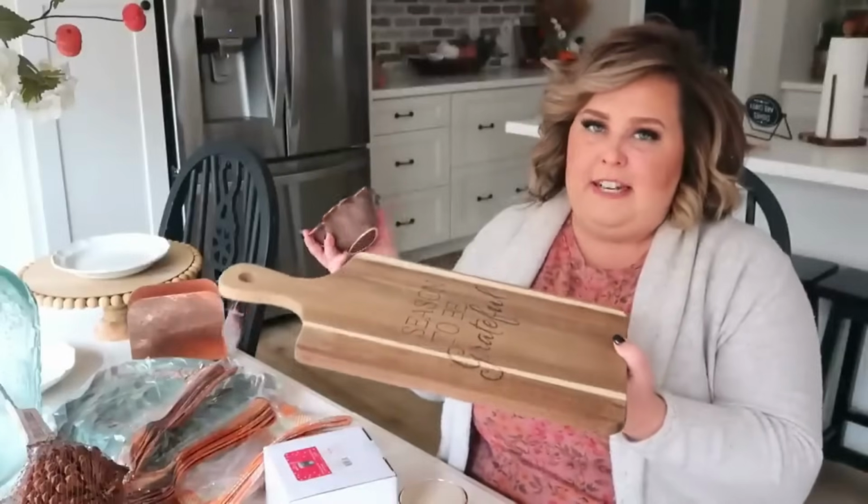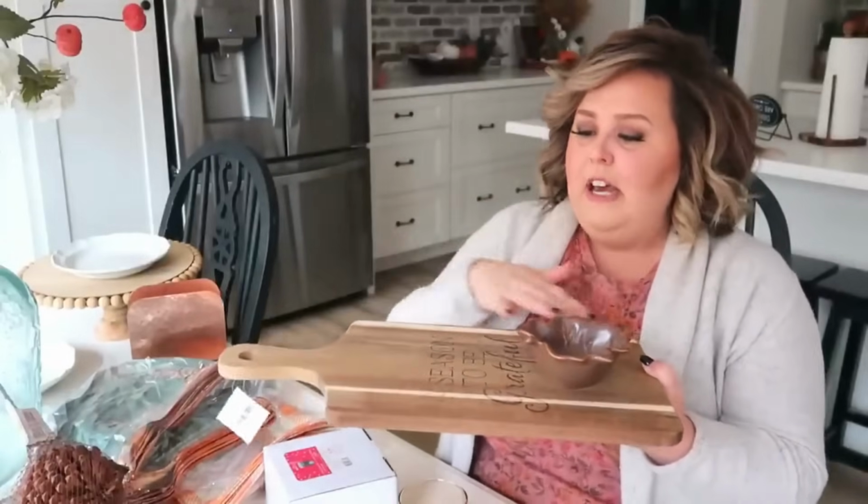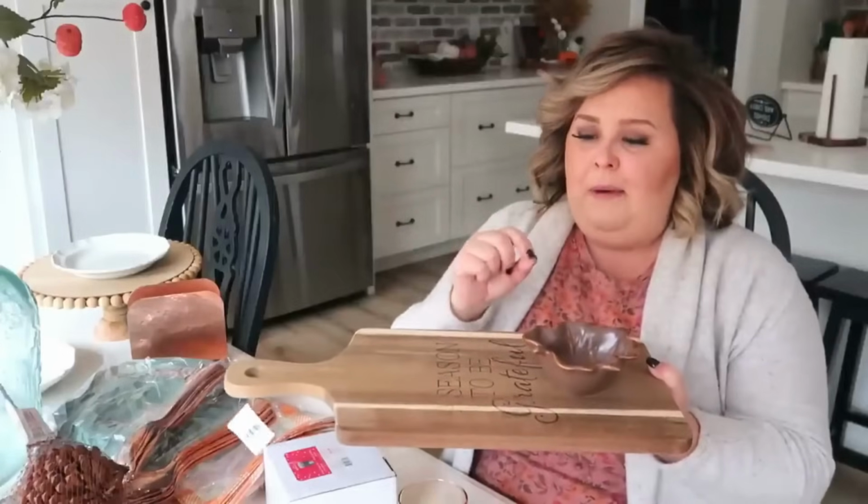The last thing I want to mention that I picked up at Michael's are these adorable little leaf bowls. I picked up two of these. I think they're technically for a charcuterie board. Let's say I was going to turn this into a Thanksgiving themed charcuterie board, you put this on here, you have some hummus or dip in there. I think that would be absolutely beautiful. However, my vision is for cranberry sauce. So I thought we could have cranberry sauce in this on the big adult table.